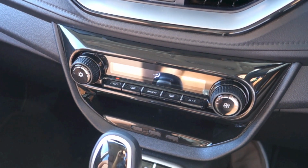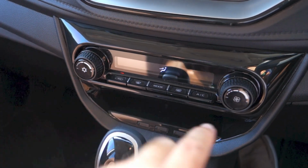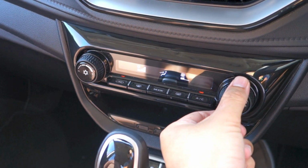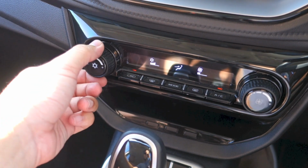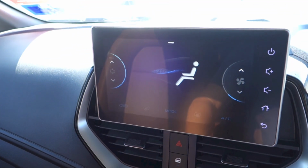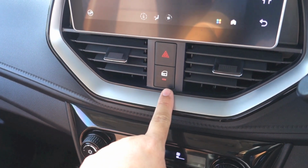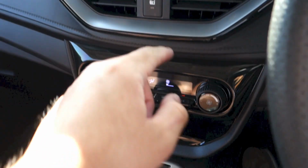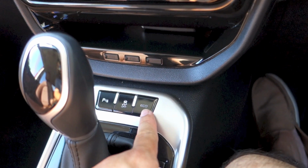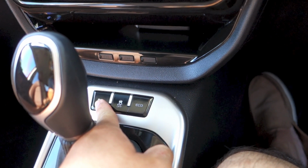Very simple digital manual air conditioning controls: temperature, recirculation, front and rear defrost, different modes, air conditioning, and fan speed. The climate control display, apart from the one down here, can also be viewed on the infotainment display. Electronic central locking, storage, 3 USB-A ports, the vehicle's eco mode, traction control and parking sensors.